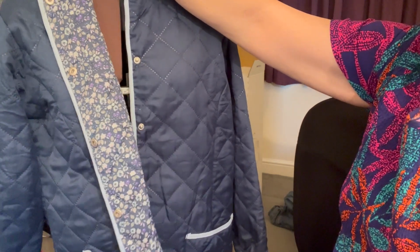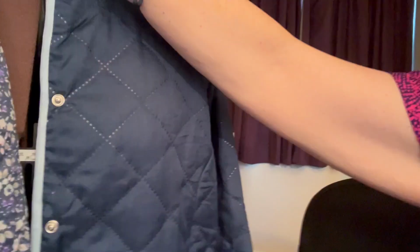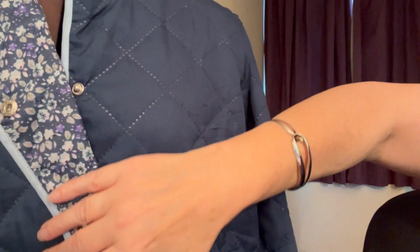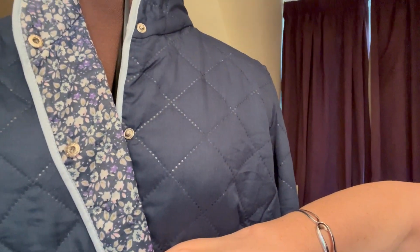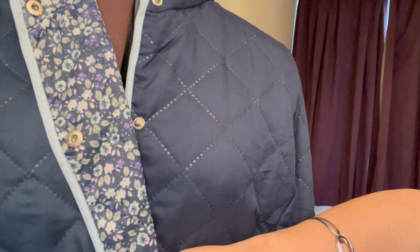As you can see, it's got this floral pattern on it. Hopefully I'll bring the camera a bit further forward. There we go. You can see it's got this lovely floral pattern on the inside, and I thought that would look really good in a bag, because I can hopefully play around with the plain side of the fabric and the floral side of the fabric to good effect, so it makes it a bit more interesting.